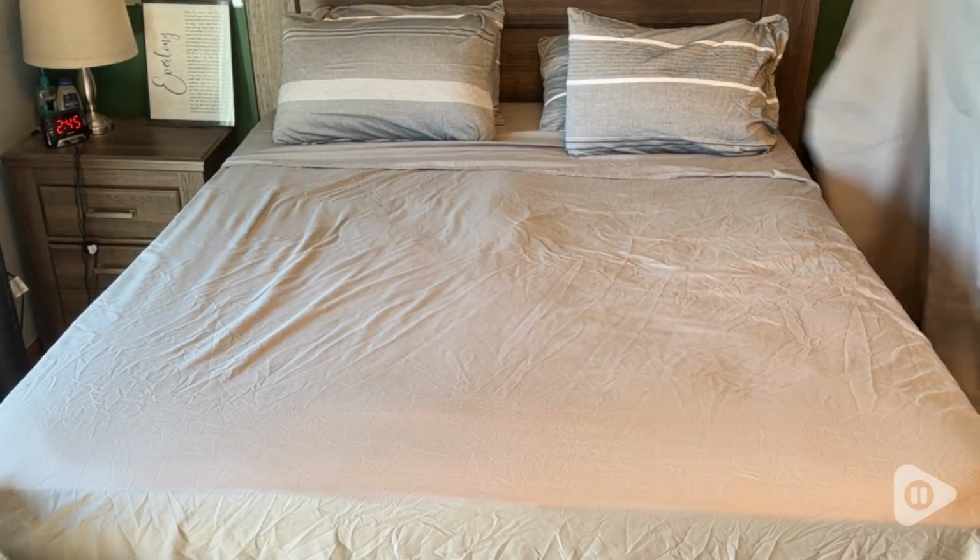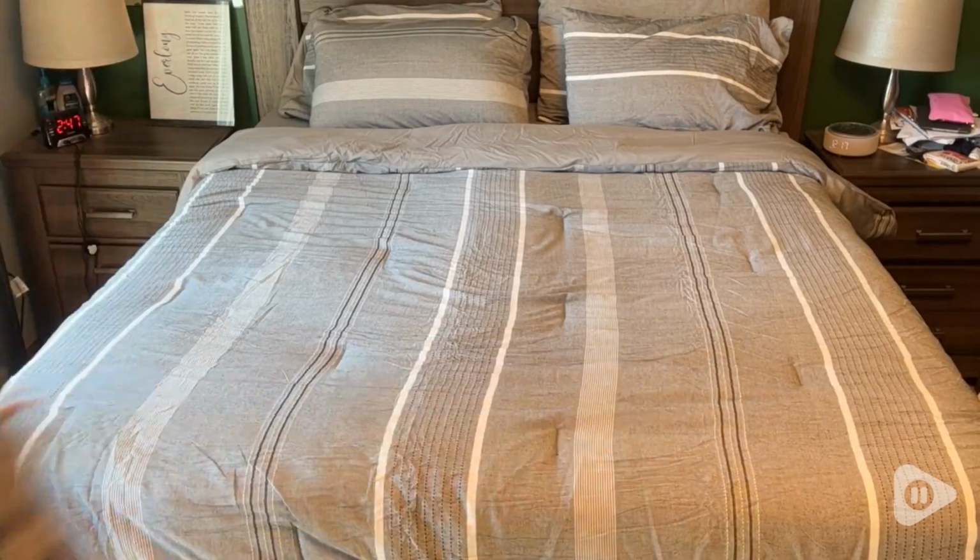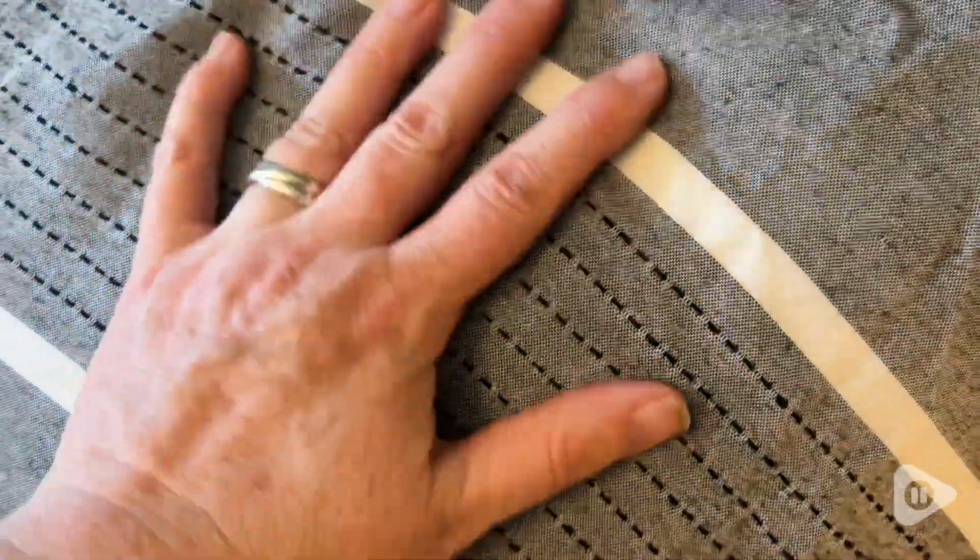And I've got to say, I love every piece of this set. It's comfortable. It's so soft. I love the material that it's made out of. I want to brag a little bit about this fitted sheet. I have gone through a lot of them where they come undone during the night, and this one does not, even on nights when I'm tossing and turning.